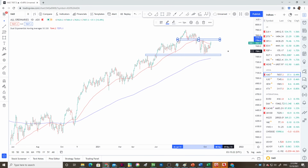So the resistance currently is around 7,700 to 7,730. So look, local market, it's not out of the woods by any stretch. It's actually weaker than the US market, and the rally that we've seen off these lows has been pretty soft and rather unimpressive. And so we really need to see now whether the bulls can take this high, whether we can get up, test this resistance, and whether we can break through it.